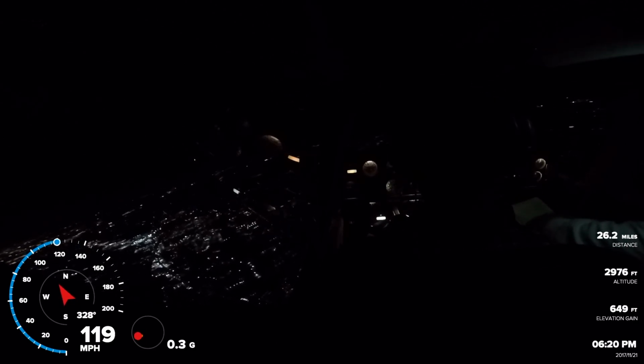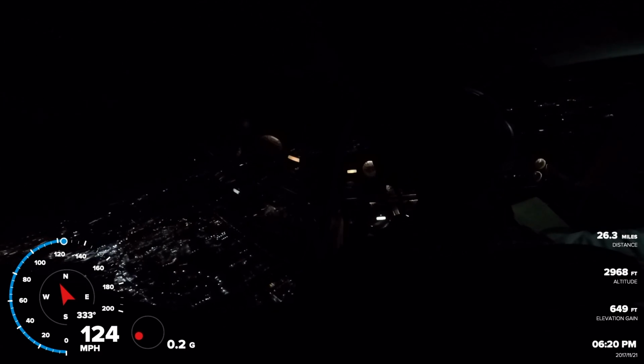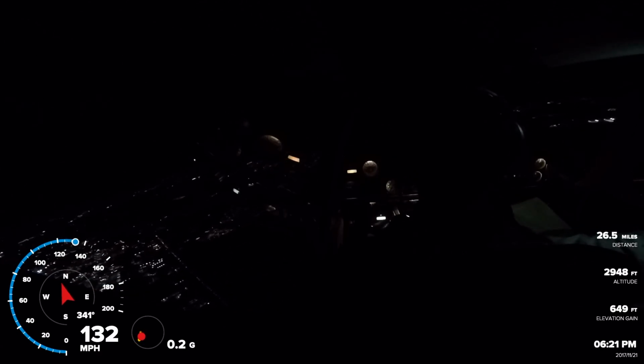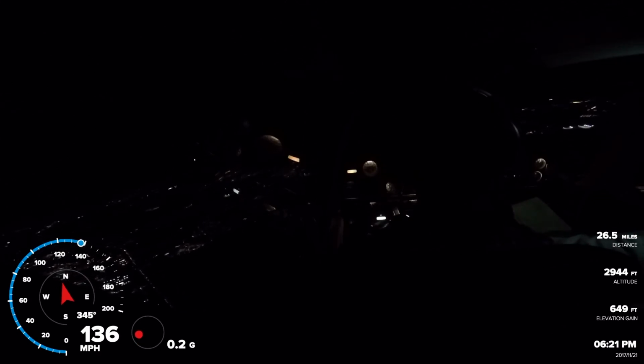Good. The air is very smooth tonight. And when you trim down very well, the airplane will do a nice job of maintaining your altitude.